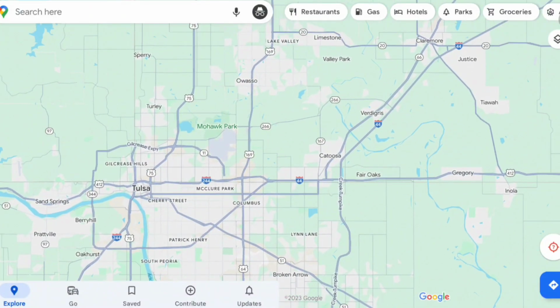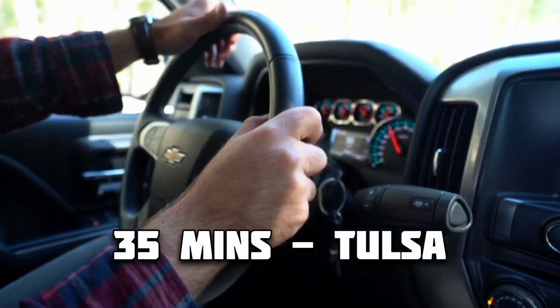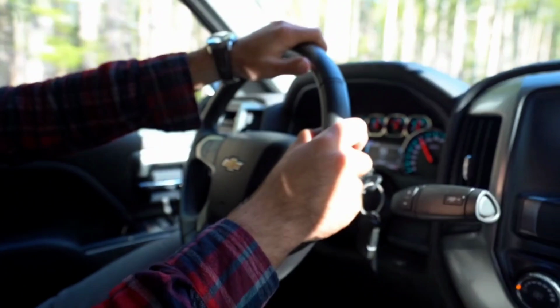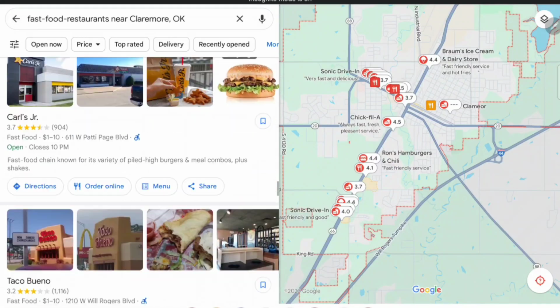Claremore is located just north of Oklahoma's second largest city, Tulsa, Oklahoma. And if you're needing to commute to Tulsa, well, just know it's about a 35-minute drive via the highway to downtown Tulsa. Now, Claremore, while it is a smaller town, it has all of the grocery staples and fast food chains that you would need.